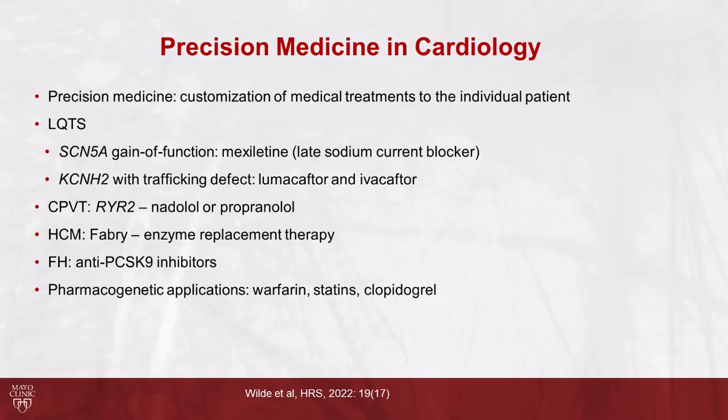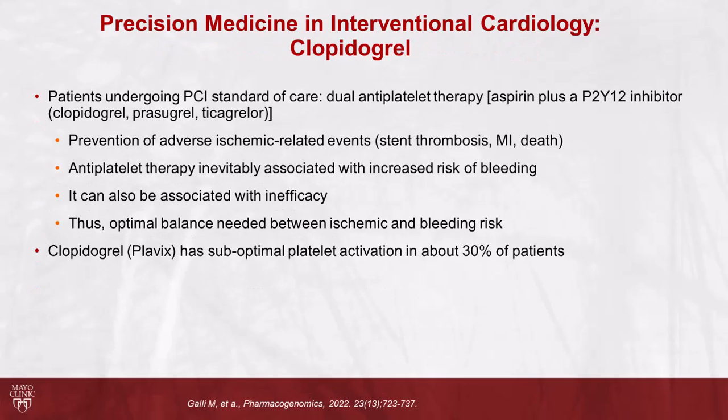Patients with CPVT are given nadolol or propranolol. With the HCM phenocopy, Fabry, these patients can be given enzyme replacement therapy. Patients with familial hypercholesterolemia can be given anti-PCSK9 inhibitors. And then there's also pharmacogenetic applications, for example, for warfarin, statins, and clopidogrel. And I want to talk about clopidogrel because we did a huge study here at Mayo, and I was involved in it, so I want to tell you about it.